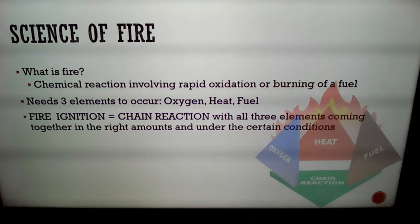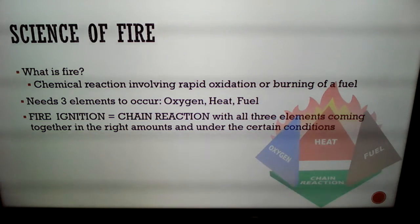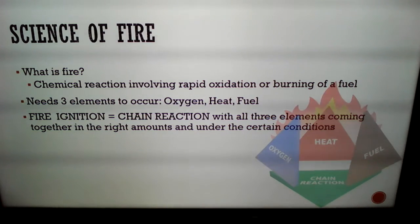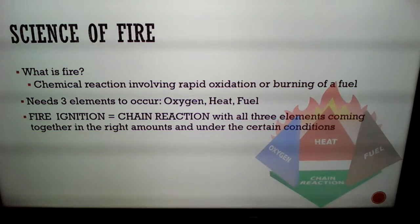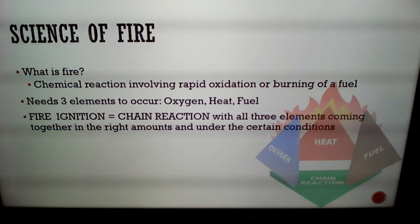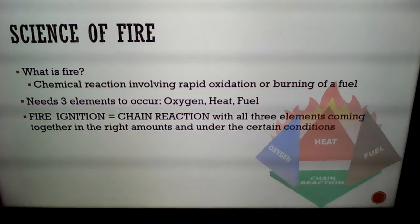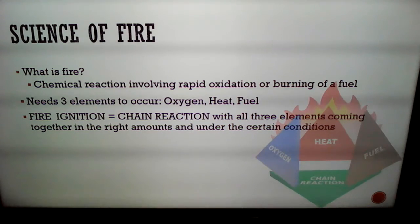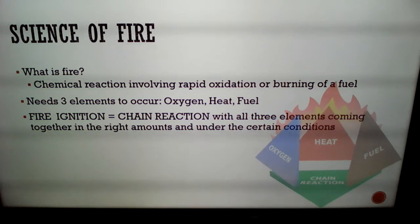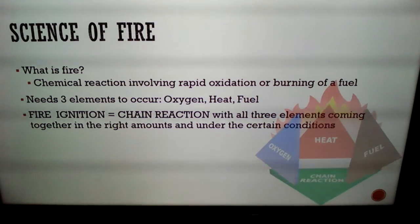What is a fire? Well, it is a chemical reaction involving rapid oxidation or burning of a fuel. Fire needs 3 elements to occur: oxygen, heat, and fuel. Fire ignition equals a chain reaction, with all 3 elements coming together in the right amount and under certain conditions.